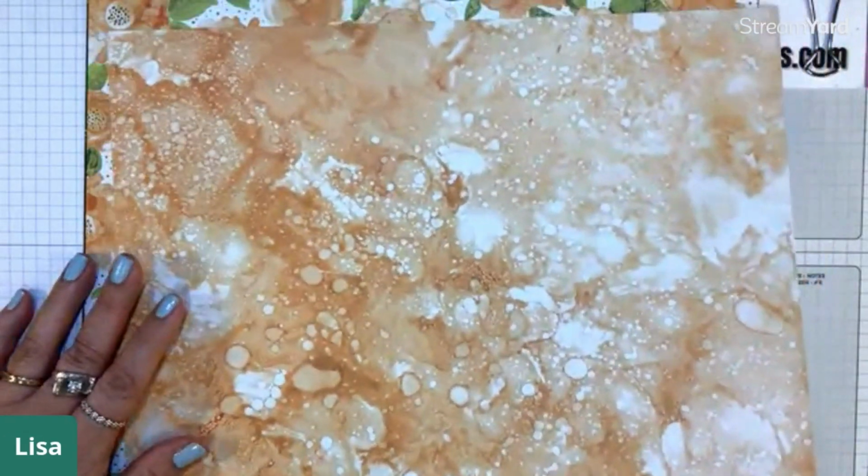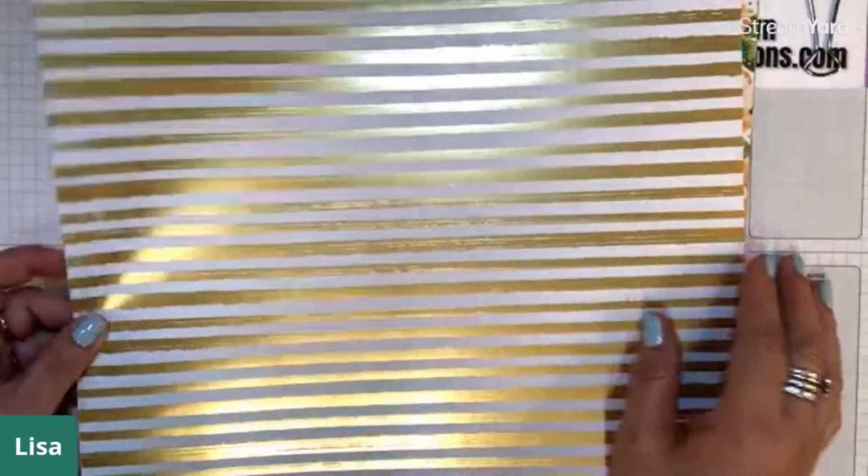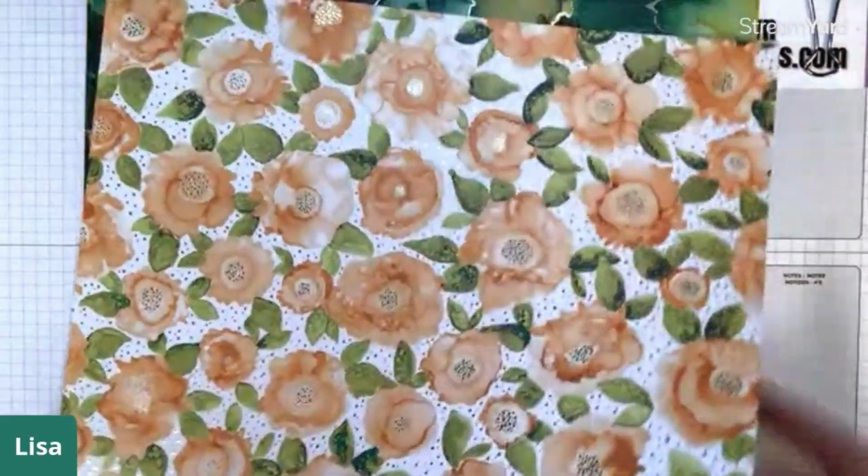Oh my goodness. Do you have this paper? If not, order it now. It is just beautiful. The gold metallic. Look at this.